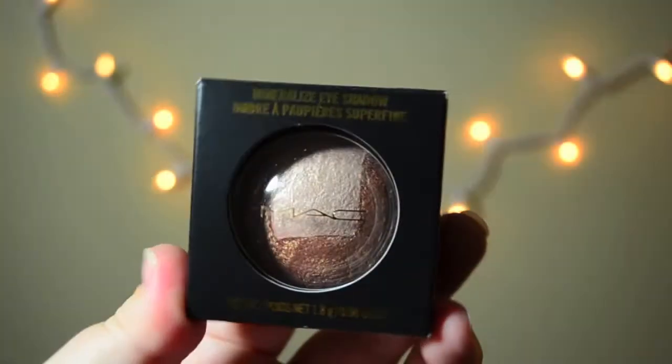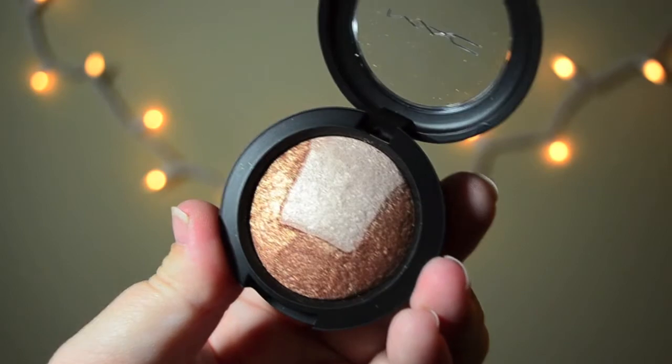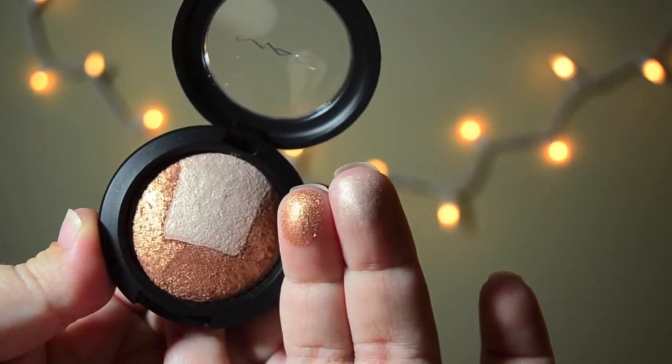And the last thing that I got is an eyeshadow, and I'm so happy I got this. It is a mineralized eyeshadow in Exquisite Ego, and it's such a pretty, beautiful color. What I really loved about this collection is that every eyeshadow comes with two colors. Oh my gosh, such beautiful colors. On top here is like a shimmery champagne color, and then underneath is this really gorgeous shimmery gold, beautiful gold coppery color. I'm so excited to use this. It's so, so gorgeous. Yay!